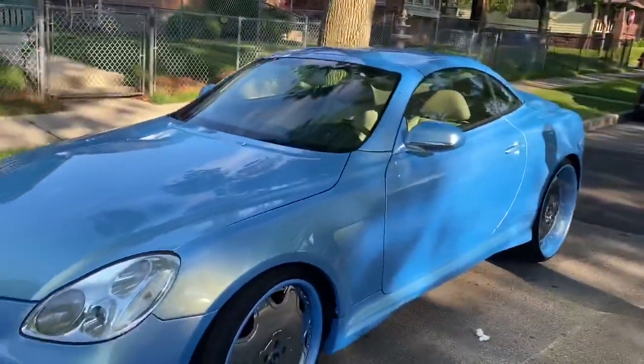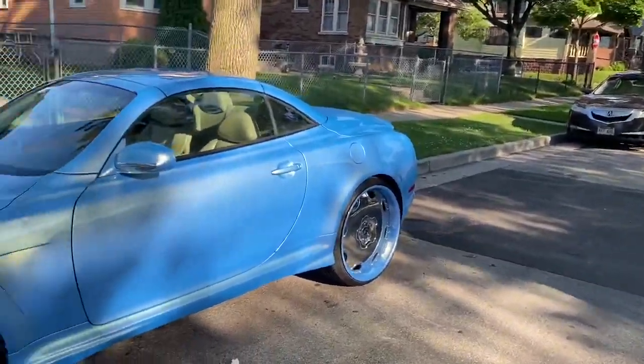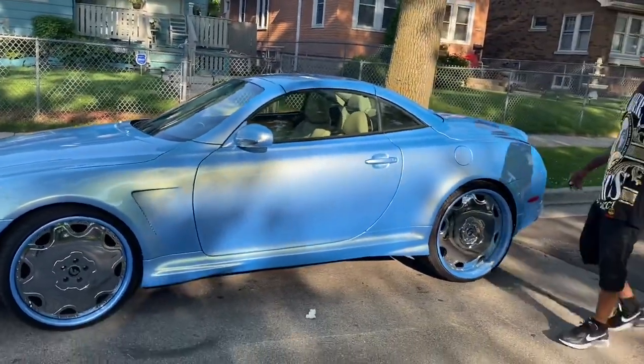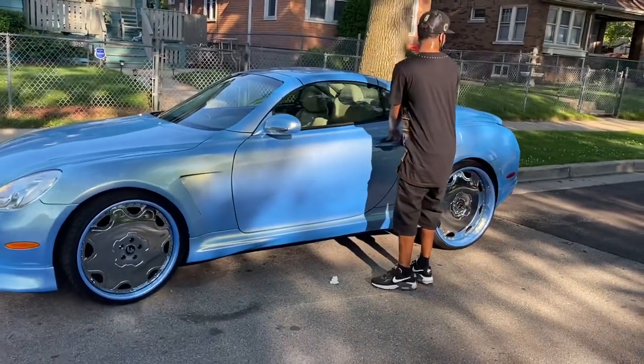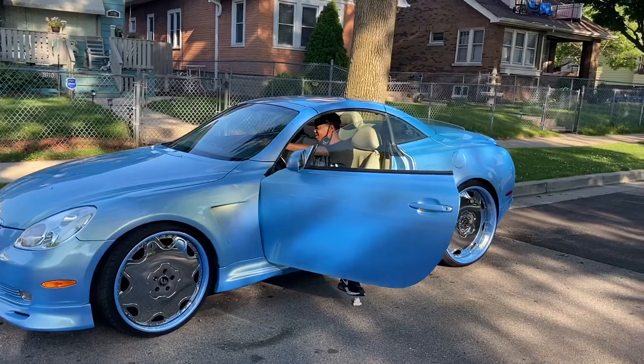He's real pimpy, though. It's a hard top drop top, you know. Like a brand new car. Let me show y'all how this top comes down, though. Check this out. Rides like a brand new car.